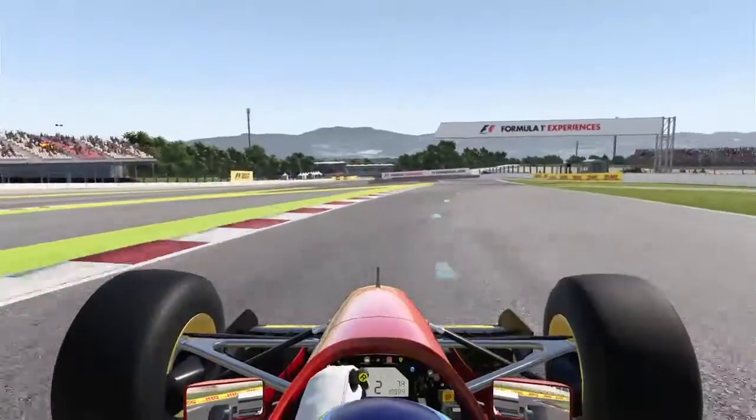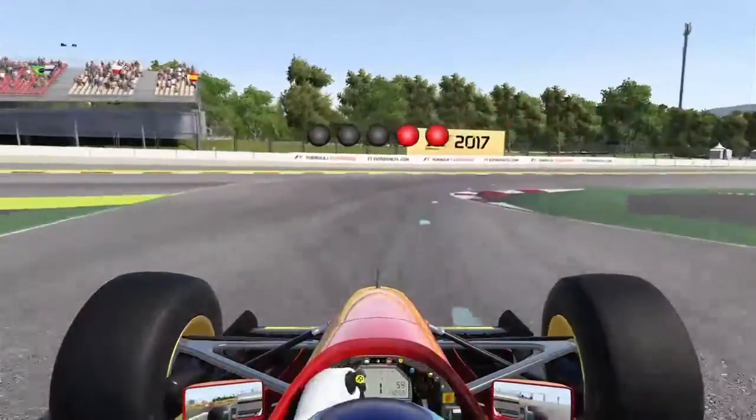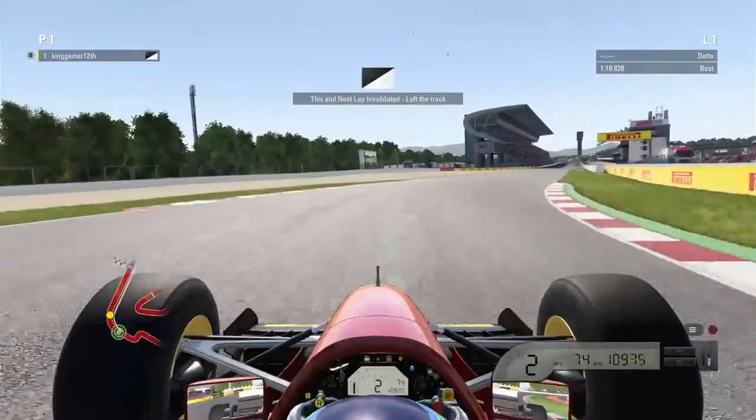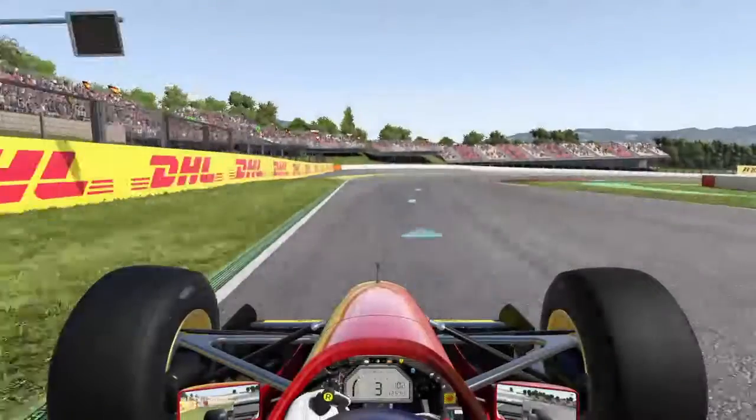So this is currently the computer driving at the moment. And now we are piloting the car, and as you already see, we've already made an invalid lap. So right, that was not even attempt 1.